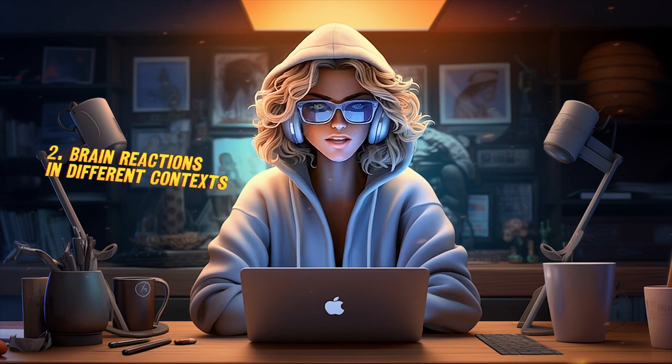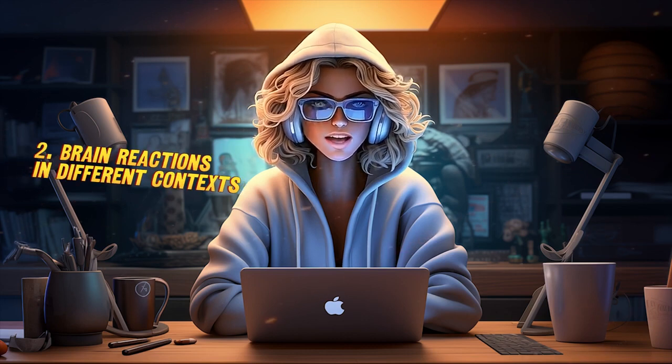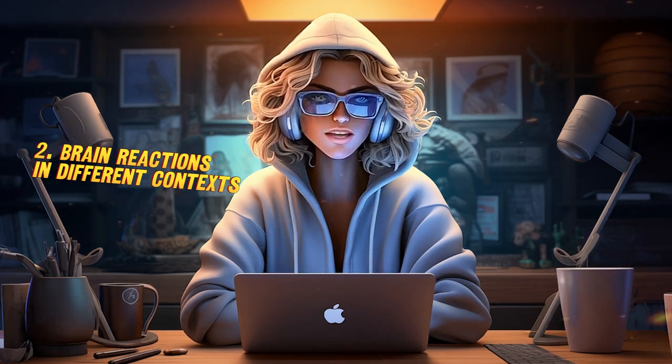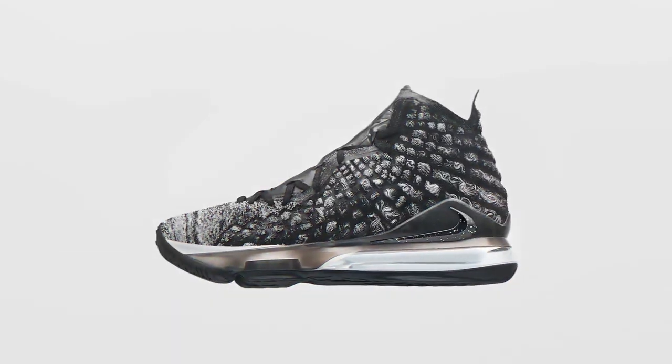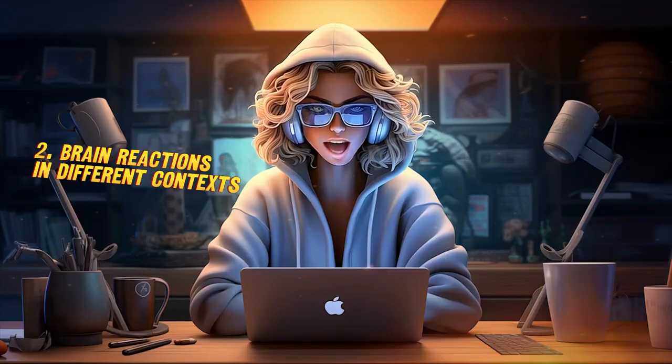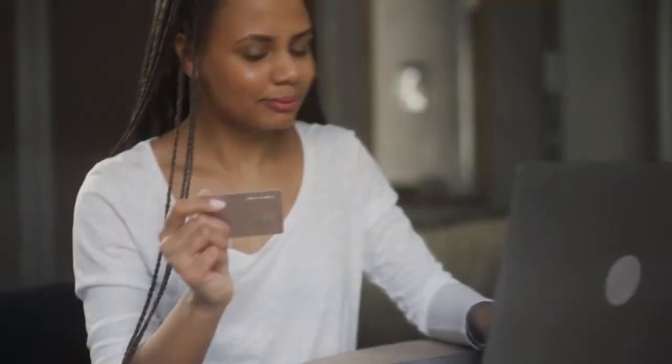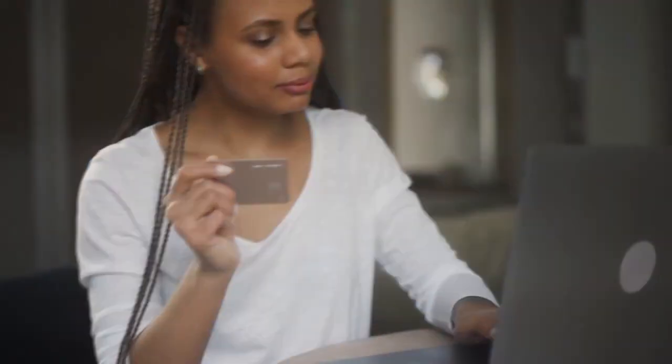2. They can tell us how our brains react to marketing messages in different contexts. For instance, they can tell us how our brains react when we see a product by itself or placed next to another product. They can tell us the differences in our brains when we see a product in a brick-and-mortar store versus when we see it online. 3. They can tell us how our brains translate those experiences into decisions, such as the immediate purchase decision and the evolution of branding and brand loyalty in the brain.